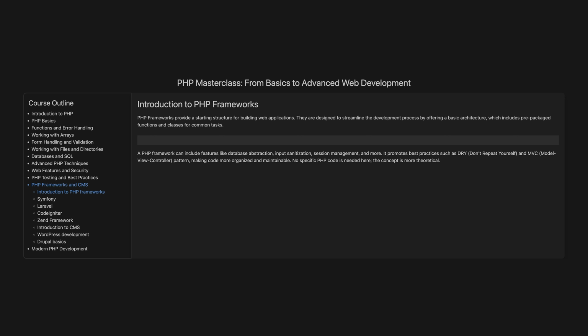It promotes best practices such as DRY, don't repeat yourself, and the MVC, model view controller, pattern, making code more organized and maintainable. No specific PHP code is needed here. The concept is more theoretical.